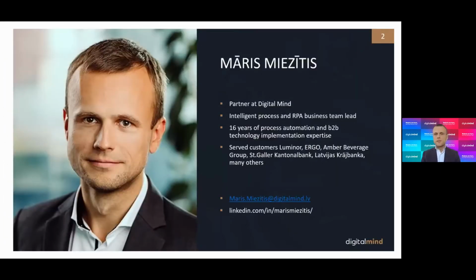Let me start to introduce myself. My name is Miezītis. I'm partner, solution architect, consultant, project manager, and currently also intelligent process and RPA business team lead. We started this business a couple of years ago, but I have more than 16 years of experience with different B2B solutions, platforms and technologies, and also in different segments and sectors of business, starting from banking, finance, insurance, and also law, education, and government sector, and many more. But today I will talk more about RPA, which is a hot topic lately.